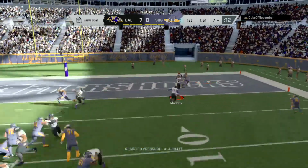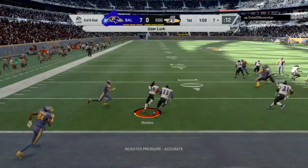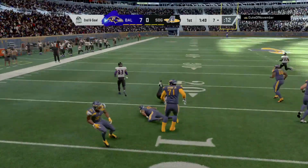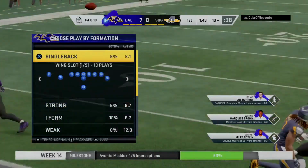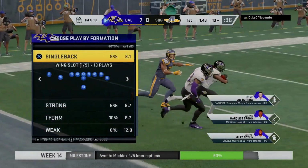Young to throw it. And he fires one that's intercepted. Picked off by Avonte Maddox. And he'll go down inside the 15 at his own 13-yard line.